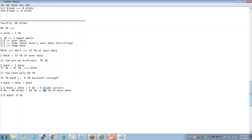So instead of me buying one rack here, I buy one rack plus a quarter rack. So what we are looking at is 32 terabyte plus 8 terabyte, which is 40 terabyte.